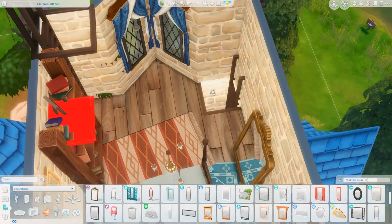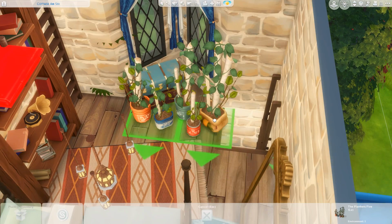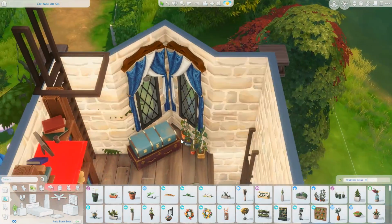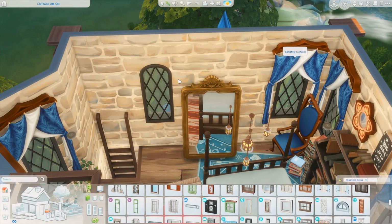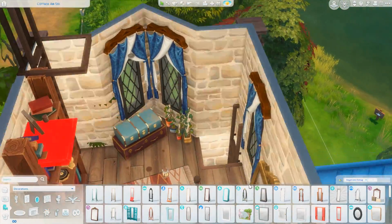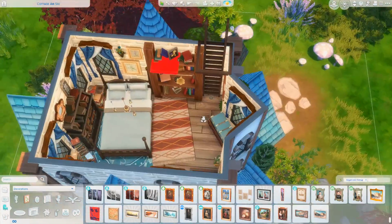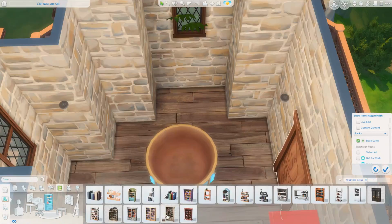But here's that mirror I had mentioned, and I also got some of these trunks from Werewolves as well as some plants. Just trying to fill in this little corner. There are some plants clipping through the wall. I can't remember if I fixed those before I finished this build, but they don't bother me too much, but those might be there if you download this build. And then just getting a mirror, and I thought this portrait could be like the wizard and his significant other.